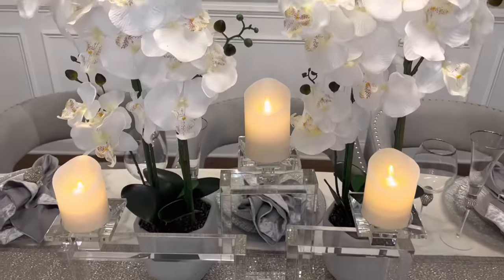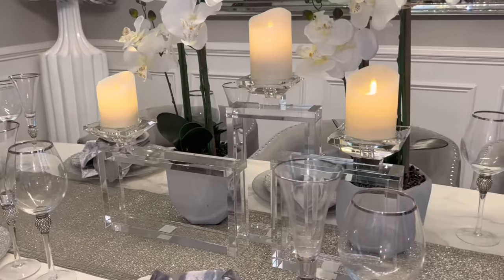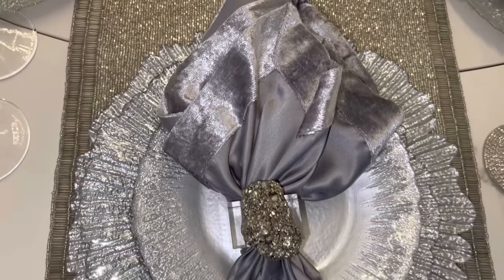I hope you enjoyed this extreme room makeover and that it inspired you to update your own dining room or any other room you've been thinking about getting started on.